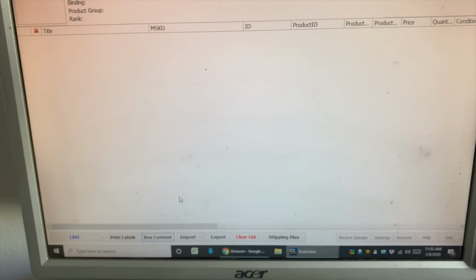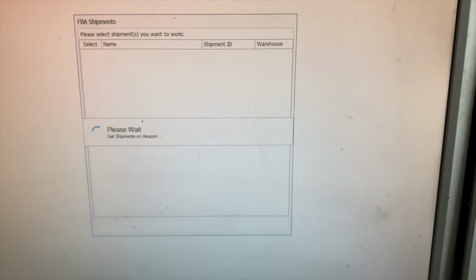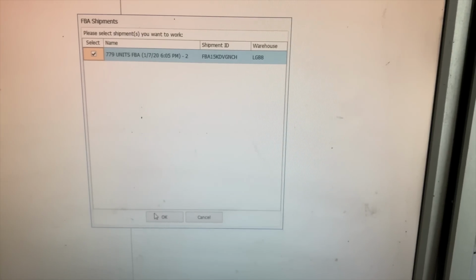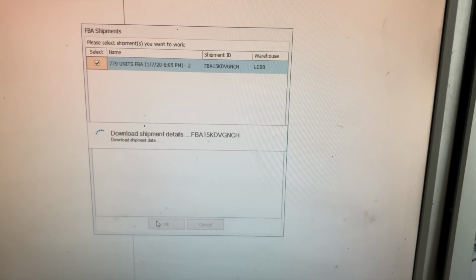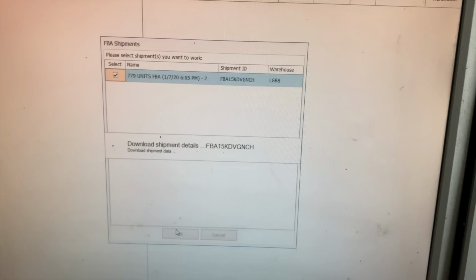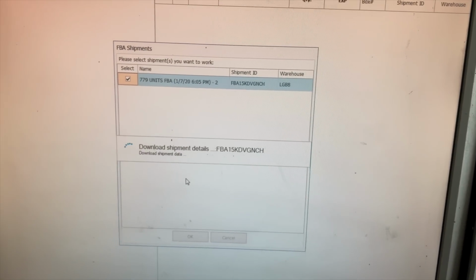Let me show you how that works. Once you have ScanLister open, you click here and click Box Contents. And then it will say Getting Shipment Info from Amazon. And then click there, 779 units, and then click OK. And it will import the details into ScanLister. And then the screen will pop up to show you the box content interface.